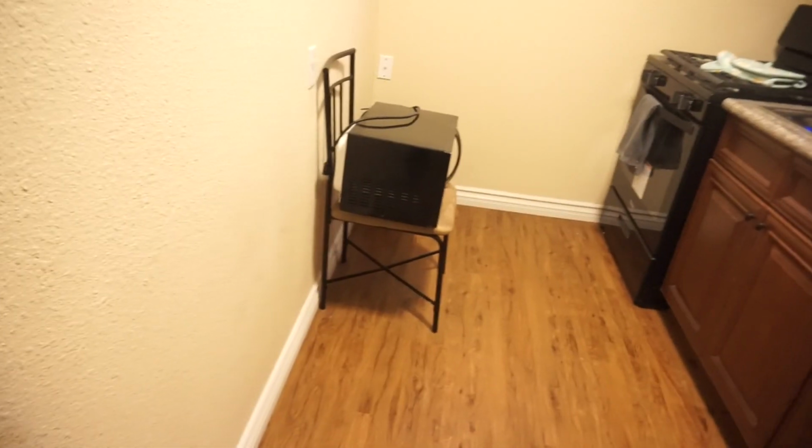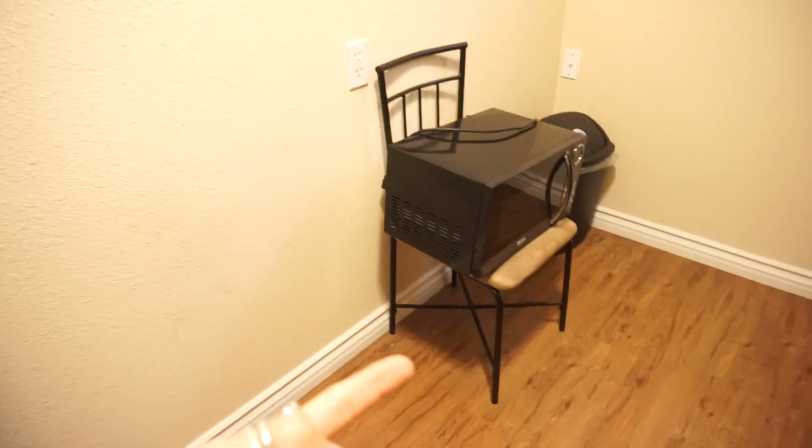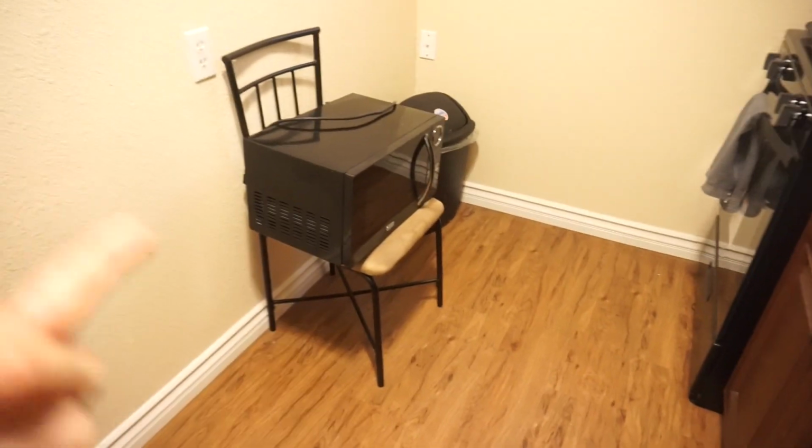Please don't judge me for what you're about to see, but yes, that is my microwave sitting on a chair. Let me explain. I had nowhere to put the chair because it used to be where my desk was. And also my microwave used to be on the floor. So this is kind of a step up. Also, how ratchet is that? But honestly, there's no room for a microwave in here.